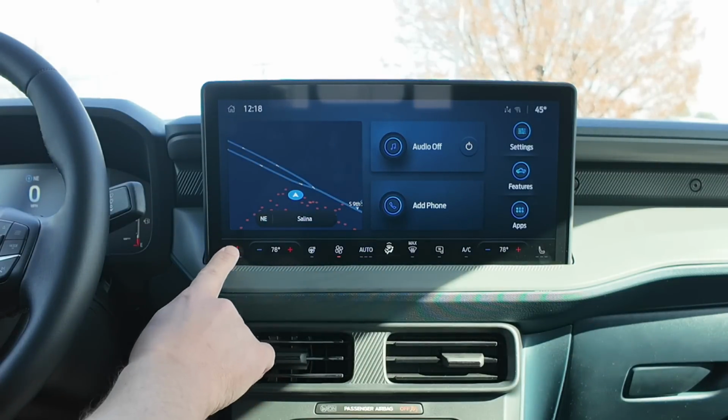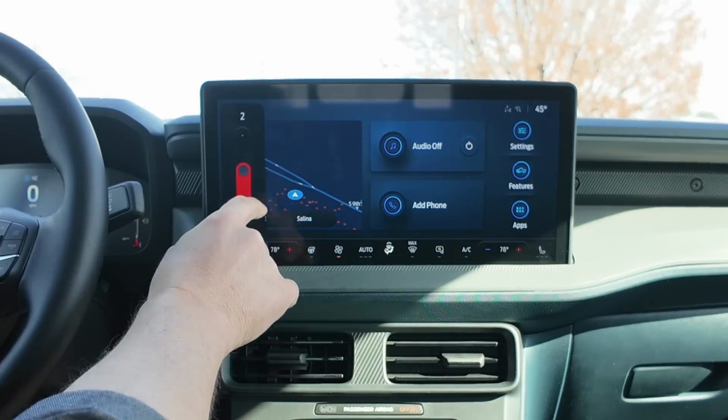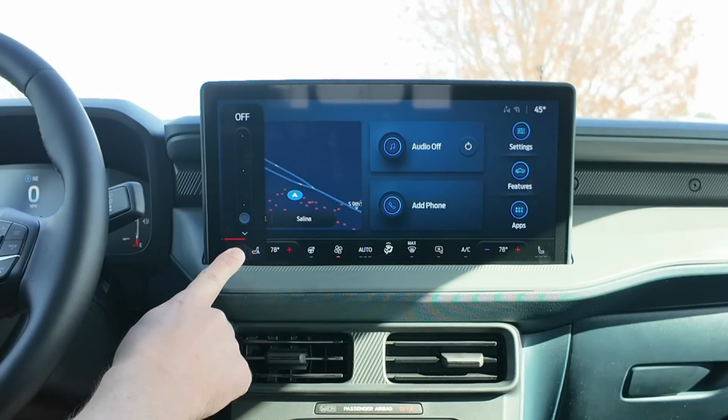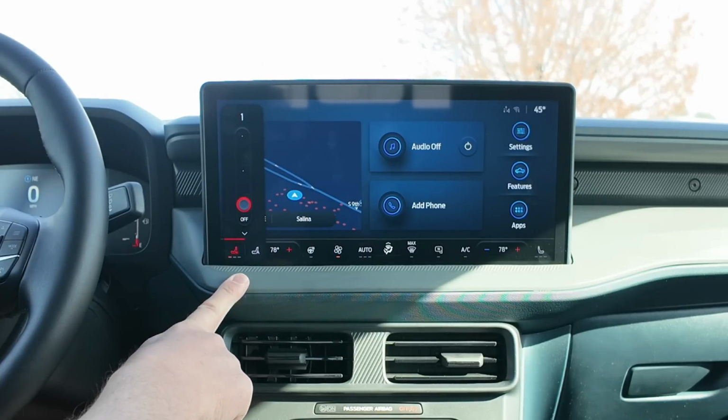So this one does have heated seats, which I am enjoying just a little bit. And you can bring that down. You can slide it down if you want. You can just tap it too, just like a button, just a physical button, which is sometimes what I'll do in my car.